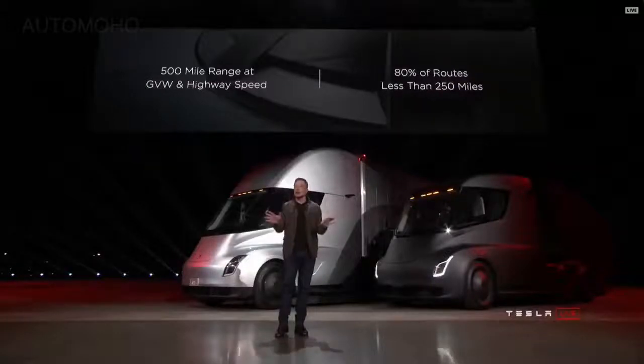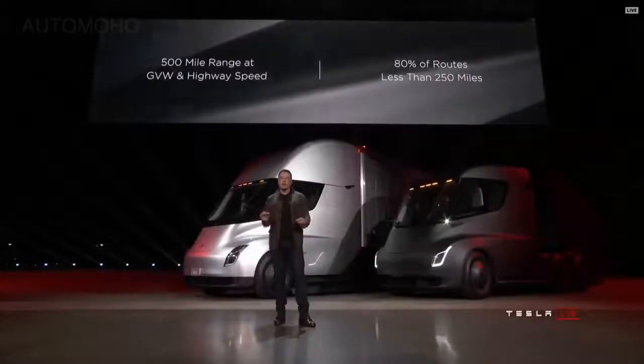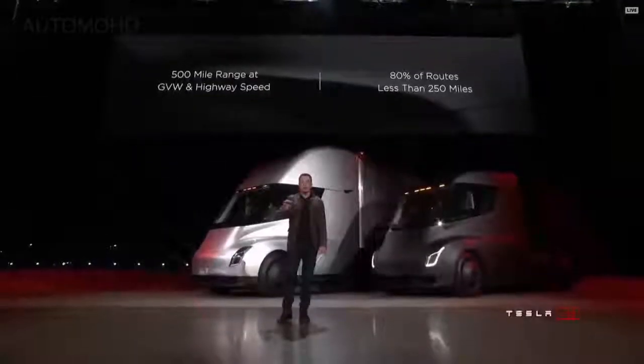That's a worst-case scenario. But what it means is that because the vast majority of routes are under 250 miles, you can go to your destination and back. Even if your destination has no charging, you can go there and home without recharging. So you could deliver a load out to the middle of nowhere and come back.